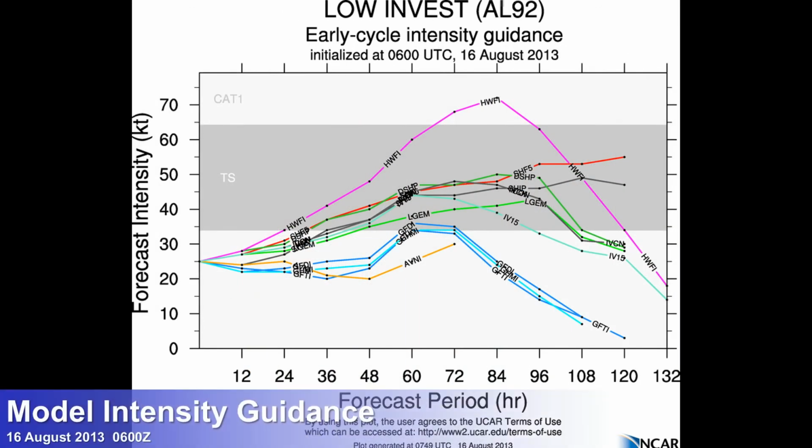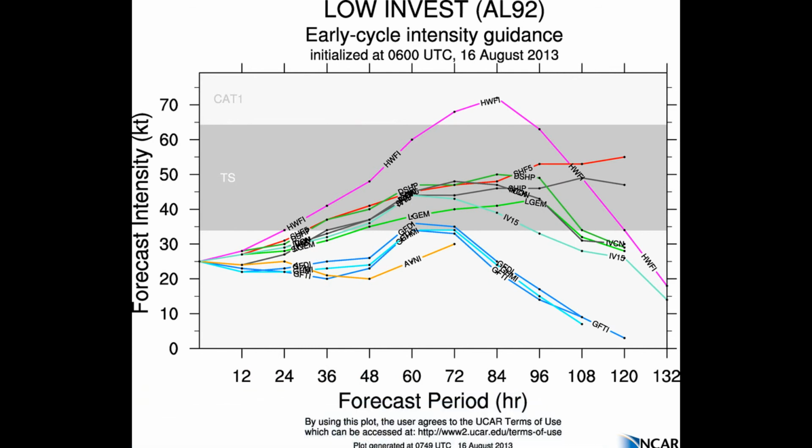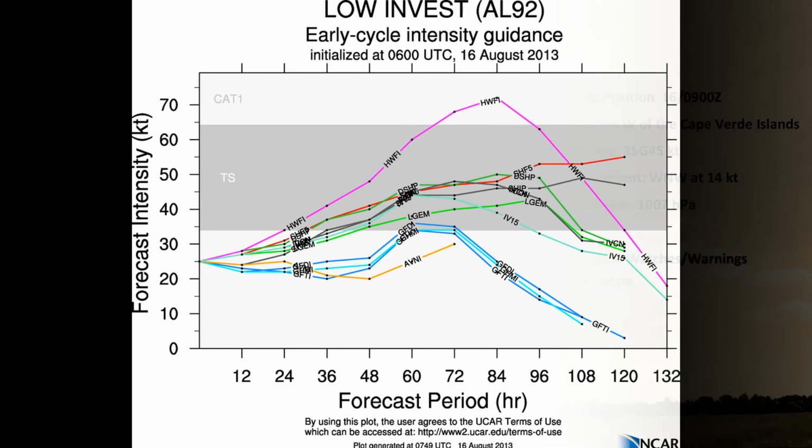In terms of the models, it does look like it's our next best chance at becoming a named storm. But again, right now, not looking like it's going to be too favorable in terms of becoming a hurricane. Probably will run out of real estate. That being said, southern Gulf of Mexico or southwestern Gulf of Mexico, it is a hot spot for development, especially this time of year. So we could see some rapid development. So it is something we will need to keep an eye on over the next couple of days.